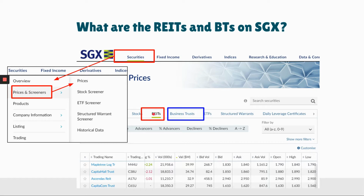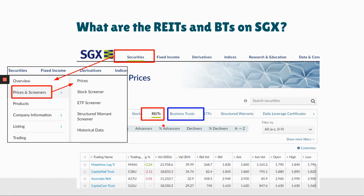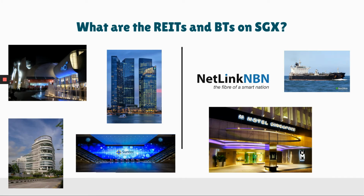However, these lists are not exactly 100% accurate as I last checked, because the REITs list still carries certain entities that are more towards business trusts. So you still have to do certain due diligence before you invest into a particular company on SGX. So how do we do so? Later I'll be showing you guys.